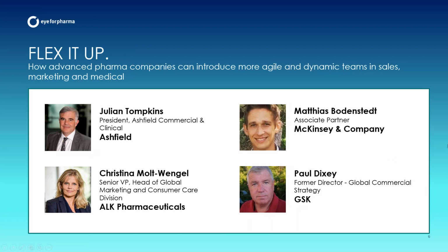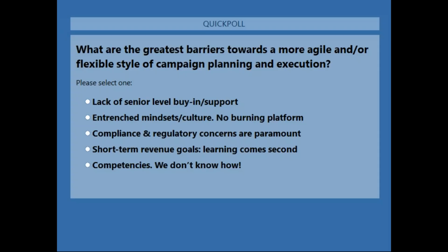Okay. The conversation has moved towards these barriers and things that are actually stopping us progressing. So once again, I have something conveniently prepared for our audience. What do you think are the greatest barriers towards getting to a more agile and flexible style of campaign planning and execution? Unfortunately I don't have the one option that we've just discussed, which was the ability to do it on top of your additional tasks. But I do have 5 more.